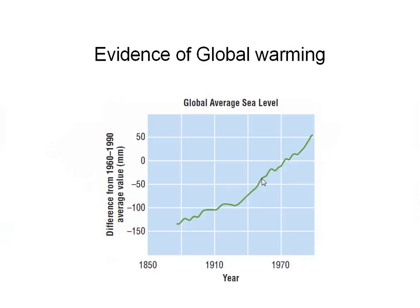Okay. So how about one more evidence of global warming? What is this? This is the global average sea level. So the sea level is becoming higher and higher. Why is the sea level higher and higher?